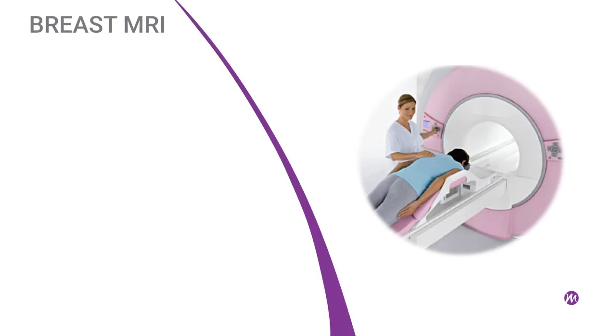So absolutely. So breast MRI is another tool in our toolbox to help us find cancer or find out more information about a cancer that someone may have already been diagnosed with. So the MRI is done in an MRI machine. What you do is you'll be laying on your stomach in a specific piece that they add to the MRI machine to get really good pictures of the breasts.